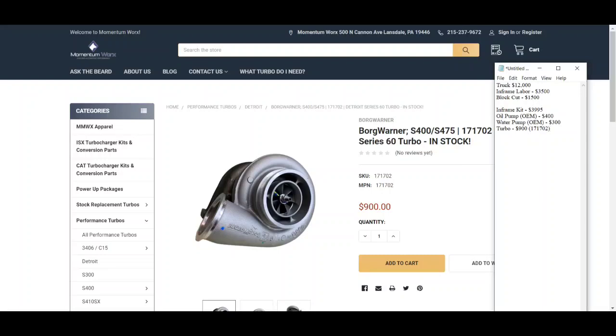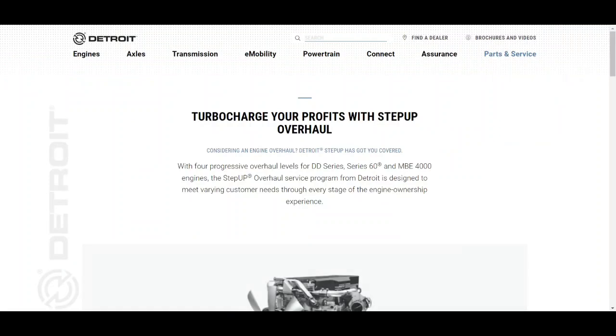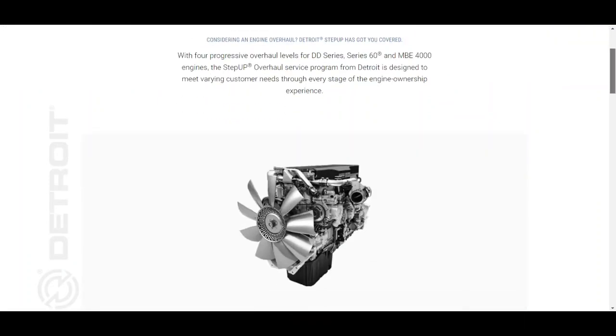You can also go inside the dealership. And, well, if you go to the dealership, they're going to sell you a stock turbo, which is not going to have the upgraded power. It's just going to be stock. But, hey, ain't nothing wrong with that.